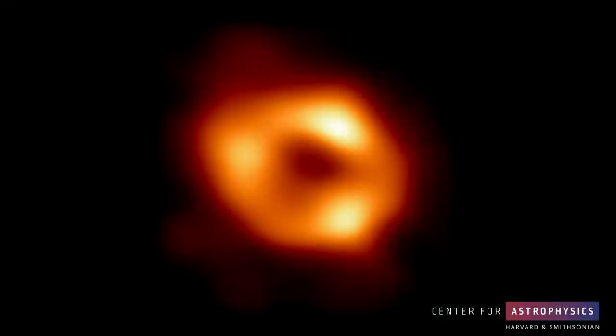Thanks. So what you're going to be looking at here is the very first image of the black hole at the center of our galaxy, the Milky Way galaxy. And this black hole is called Sagittarius A star, or Sag A star for short. It's got 4 million times the mass of the sun, crammed into a space that would fit inside the orbit of Mercury, if we put it where the sun is. And that dark spot in the middle, that's what we call the black hole's shadow, the image of the event horizon, or point of no return, from which nothing can escape, not even light.